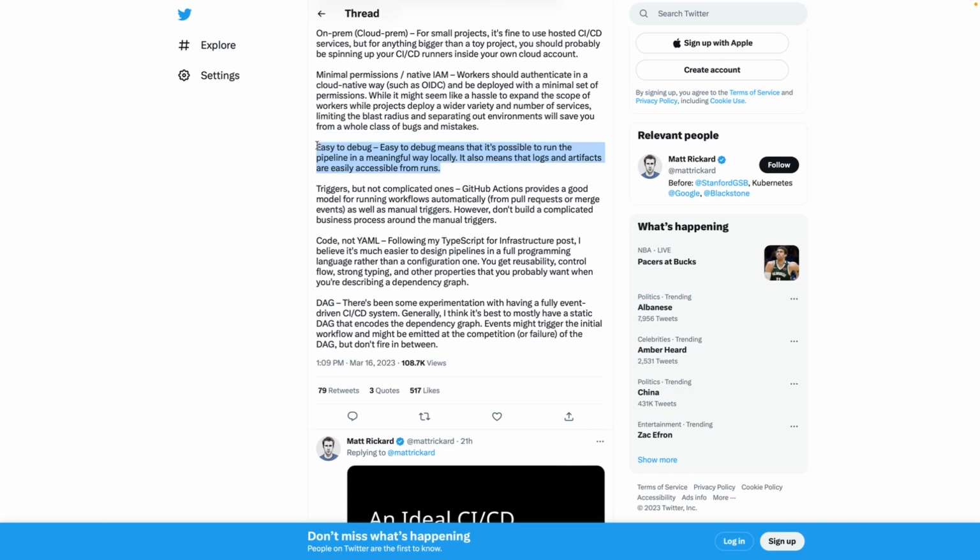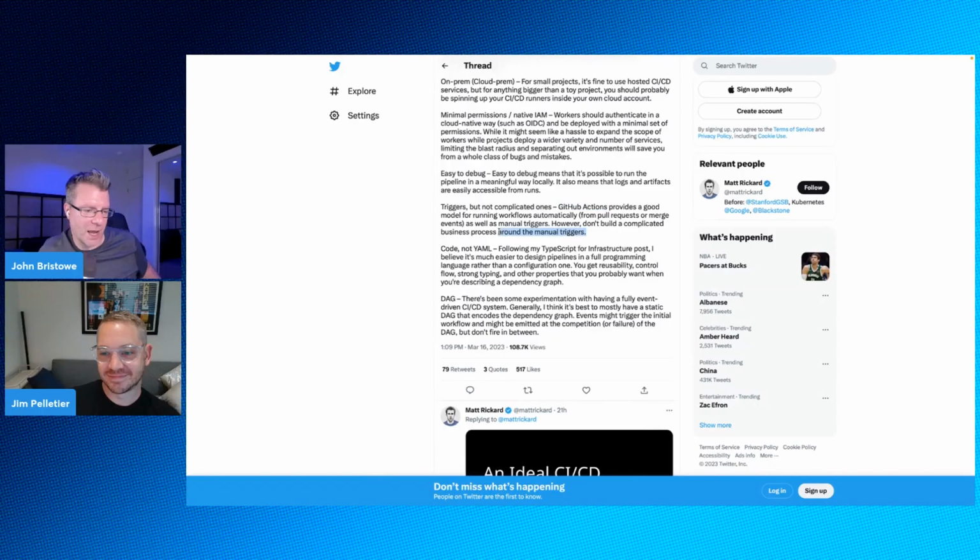As you and I rightly just pointed out, when YAML goes wrong, it goes really wrong. Triggers, but not complicated ones. So he talks about GitHub Actions, which provides a good model for running workflows automatically. But don't build a complicated business process around manual triggers. And I would agree with this.